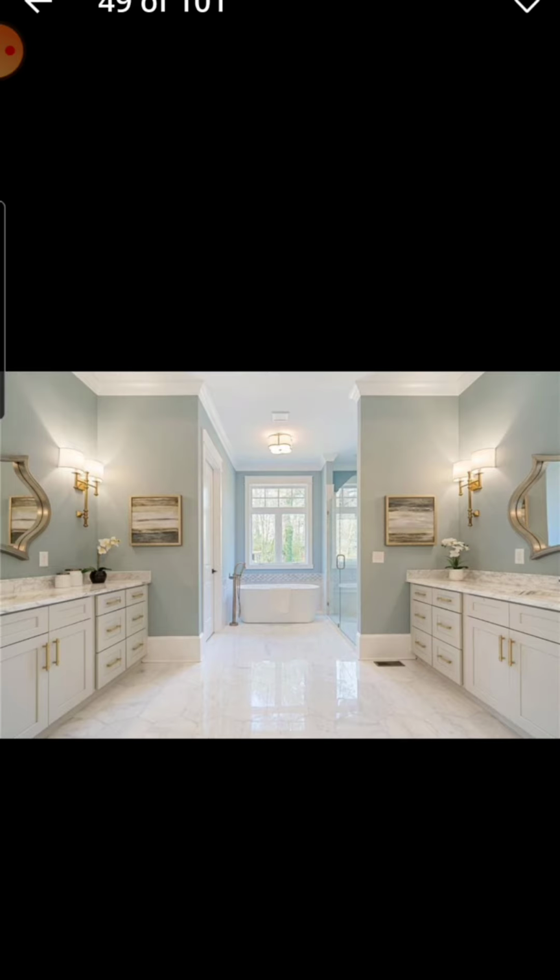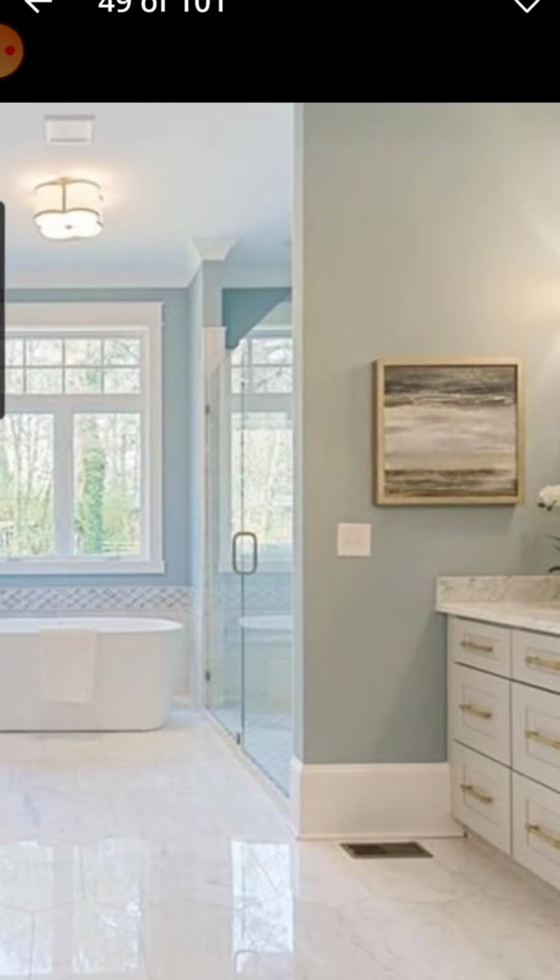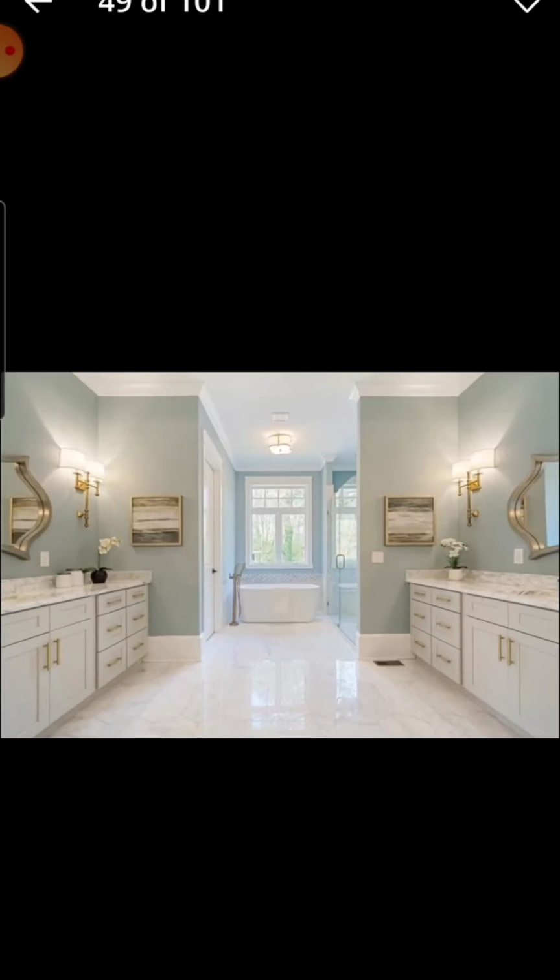Do notice that the HVAC is on the ground there. That's not always the best, but it is a choice. One thing to note.